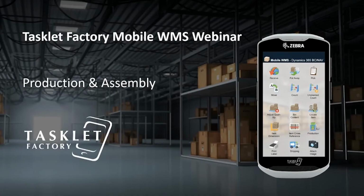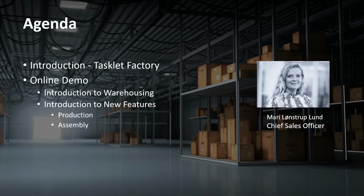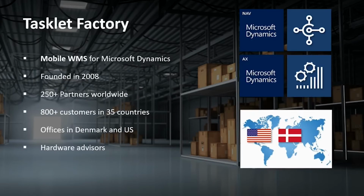Hi all, and welcome to this short mobile WMS webinar regarding Tasklet Factory, both our warehousing solution and more specifically our production and assembly module. Today's webinar will focus on the production and assembly functionalities that have been released quite recently. But first of all, I would like to do just a short introduction of Tasklet Factory for those of you who do not know us yet. And then I will do an ultra short introduction to the warehousing environment. And then last but definitely not least, an intro to both the production module and the assembly module.